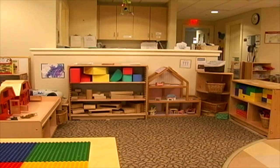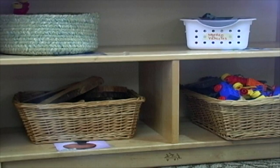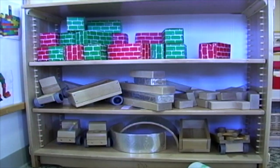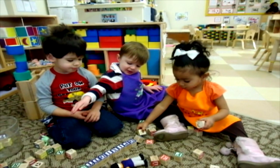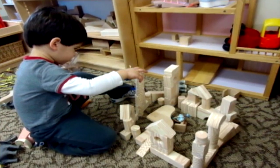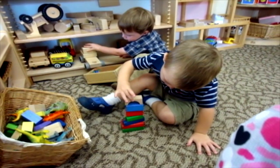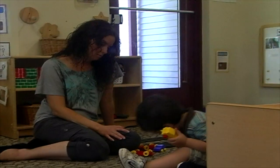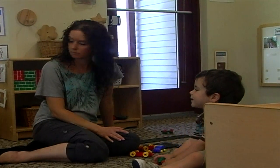One of our biggest goals was to move the block center away from the center of the classroom. There's a louder, noisier center right in the center of class. So we often had children there building big elaborate structures. It's a walkway, an area where children are constantly passing through. It's now off in the corner of the room, and we're finding much less conflict.